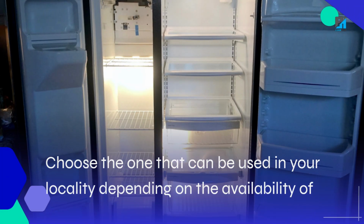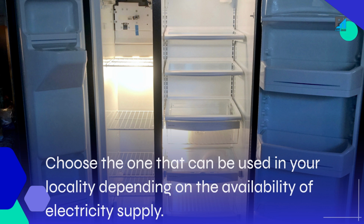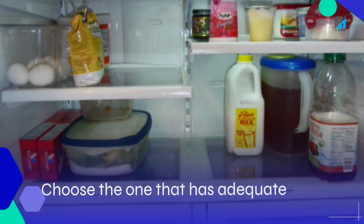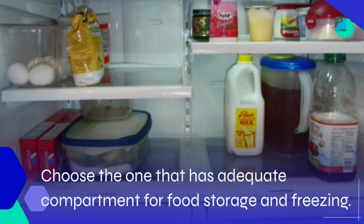Choose the one that can be used in your locality depending on the availability of electricity supply. Choose the one that has adequate compartment for food storage and freezing.